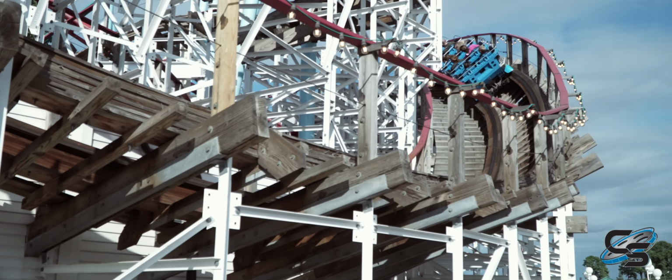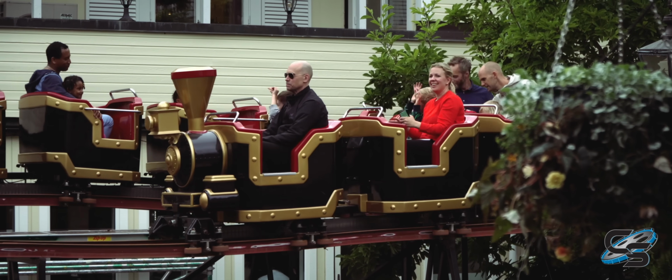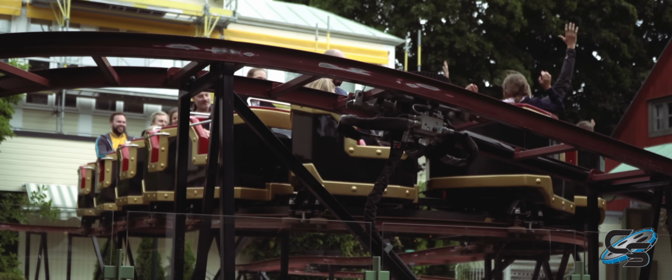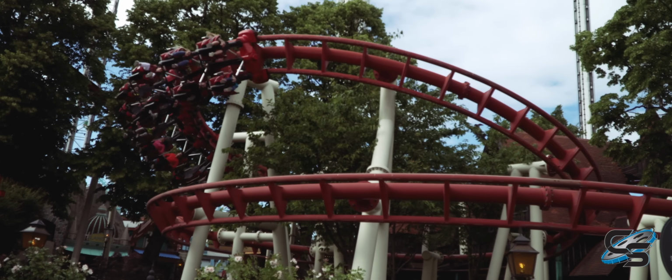They had some kiddie coasters, one of which was almost like a kiddie Wild Mouse. It was so weird. It was this long train just going through switchbacks. Very different. And they also had a suspended roller coaster. That was probably the longest line I waited in all day.